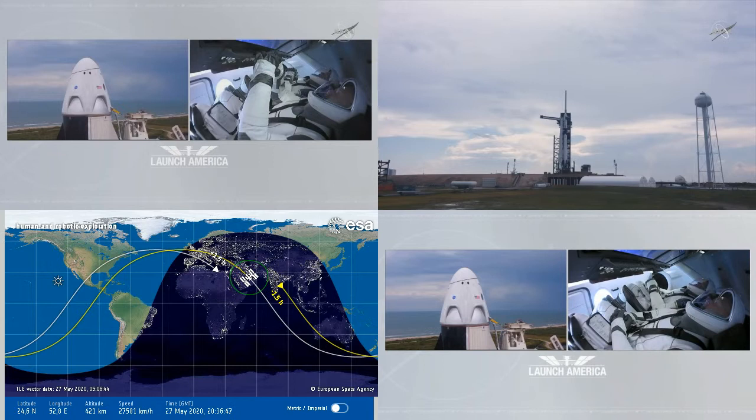All right, some great words from Bob and Doug. They're feeling good inside Dragon. They'll be ready to go when we make our next attempt on Saturday. Right now, we're just still waiting for all of the fuel to come off the Falcon 9 rocket. After stage one LOX and fuel, roughly 20%, and stage two fuel, 36%.